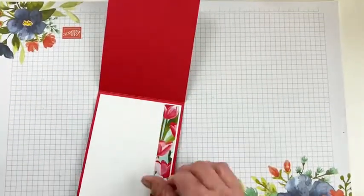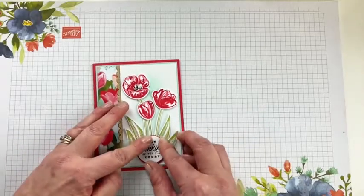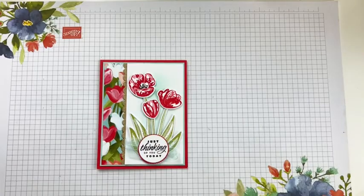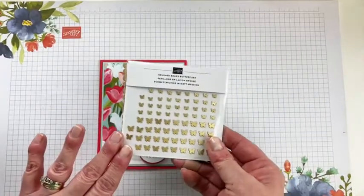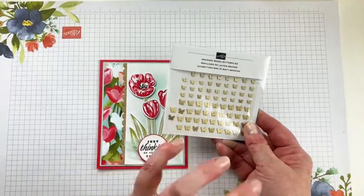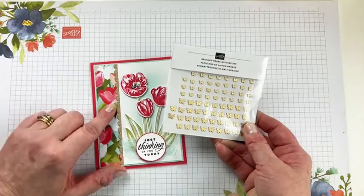I got a little bit of adhesive in there. Okay. And I think it's finally dry. Okay. And we're going to add these little guys here, these brushed brass butterflies. I thought the brushed kind of metallic was really pretty with this brushed metallic paper.